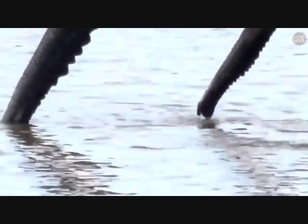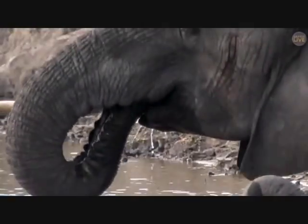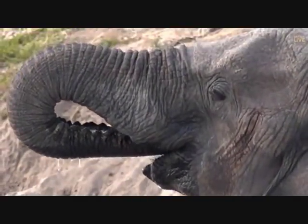Notice how delicately they do that. Notice how they're not sticking their trunk all the way down to the bottom to suck up, because if they did that, they would get too much silt. They're doing it just at the tip.